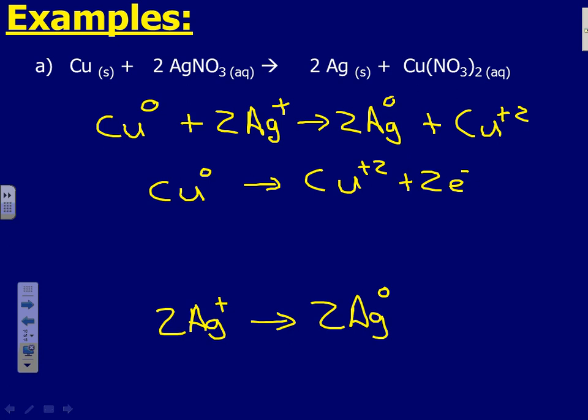Where do my electrons go in the second half? Yep, on the left. And how many do I need? I do need 2, because I have 2 plus charges. So I need 2 electrons. Each silver is +1, but there's 2 of them. So I need 2 electrons. Then it would just be 1. Yep. But in this case it does, so I've got to have it.